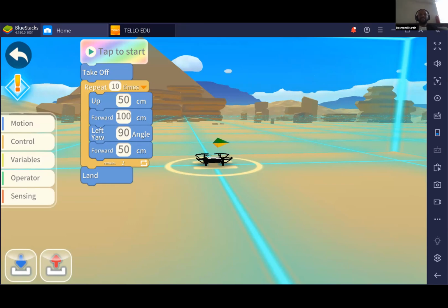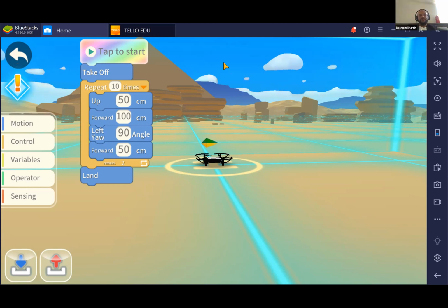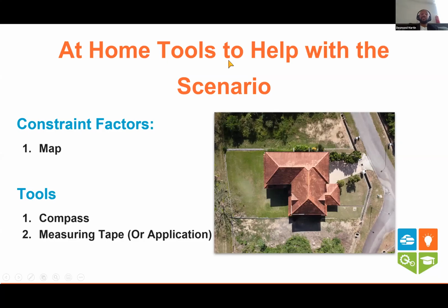So that's kind of the abstraction of the way that we would tackle scenario number 2, where we've included drone logic, but also included a constraint that allows us to really think more deeply about what's happening with our drone. I'm going to flip back now to our slide deck, because we want to think about the tools that will allow us to use tangible things that we can use with our students, or that our students can use themselves and have easy access to.